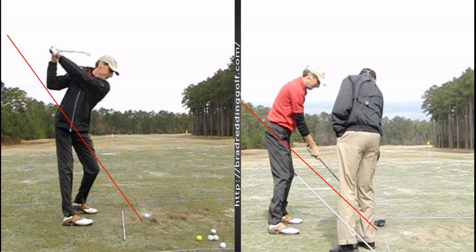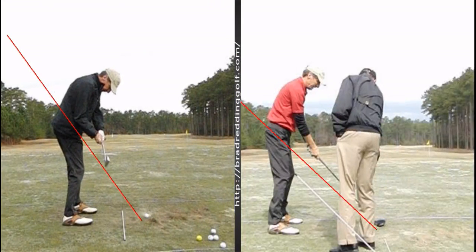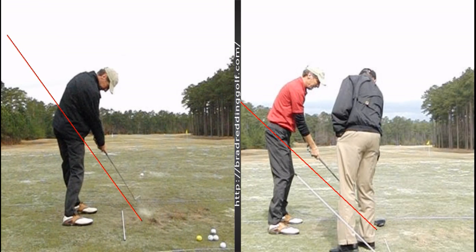First move down, he'll try to come from the outside. He recovers pretty well, though, right at impact. I mean, he's gotten the club back down in an area where he can find the back of the golf ball. The problem is that he could hit his irons okay. His driver was terrible. He said he hit some of the worst drives you've ever seen in your life. They would tend to go way over here.